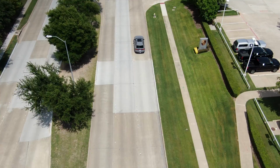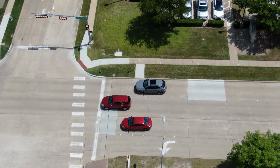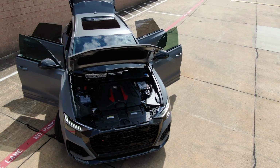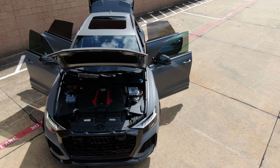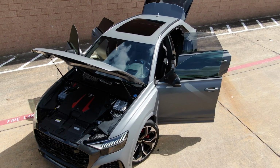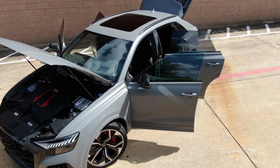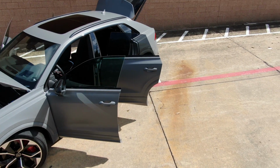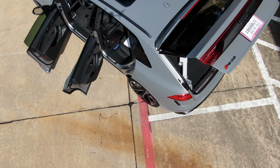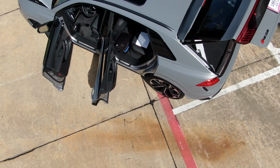On the next item that sets this car apart from the regular base Q8, we have to head back to the front and look underneath the hood. Underneath the hood, the RSQ8 is sporting Audi's popular 4.0 bi-turbo, or twin-turbocharged, V8. Yes, it's the same engine you're going to find in the Lamborghini Urus, the Porsche, and the Bentley Bentayga. In this configuration, it makes 591 horsepower and 590 foot-pounds of torque.